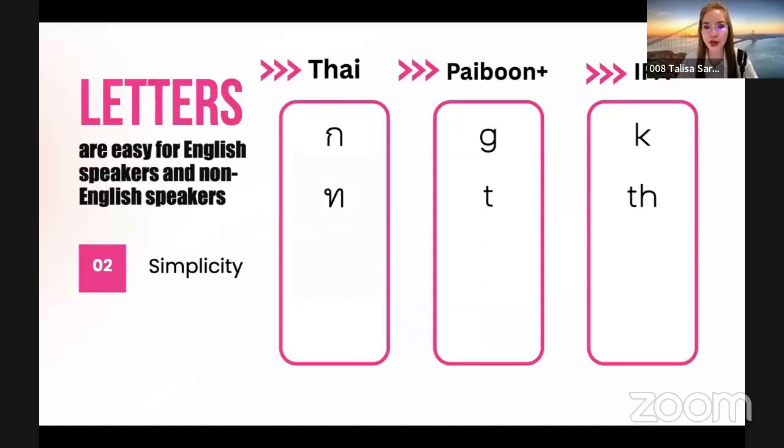Okay. However, most English speakers and even those who learn English as a second language probably find that TH is very confusing because TH is a fricative sound like in the words thank you. So that's why they prefer T. As much as I understand the accuracy of IPA, I also prefer T. Maybe because I'm already used to Paiboon Plus.